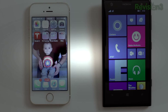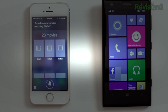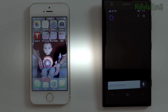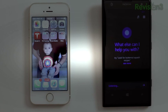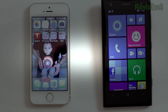I'm trying to ask both using the same cadence and same tone of voice to make sure everything is fair across the board. Let's go ahead and launch an app. Launch Safari. I found several movies matching Safari. So that was "watch Safari." It misinterpreted. Launch Internet Explorer. Sure. Starting Internet Explorer. So there it goes, and Internet Explorer will fire up. You can see a little bit of a difference there.